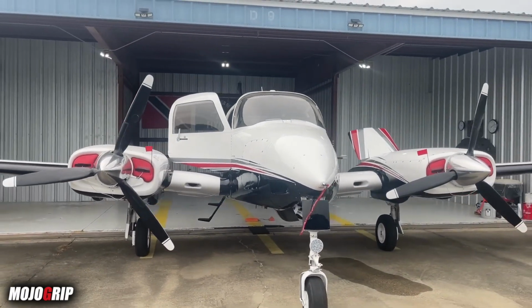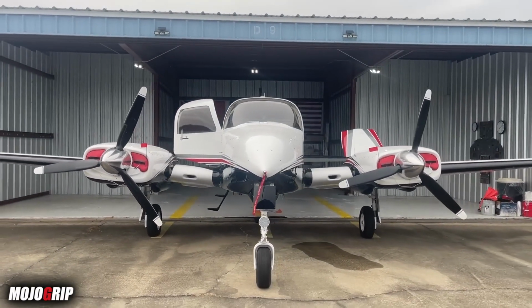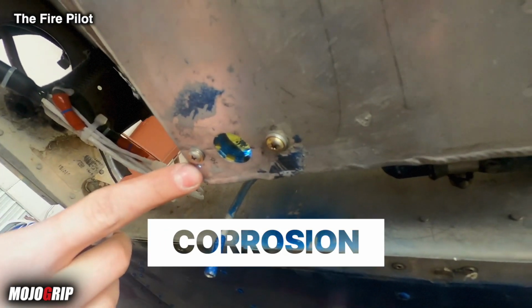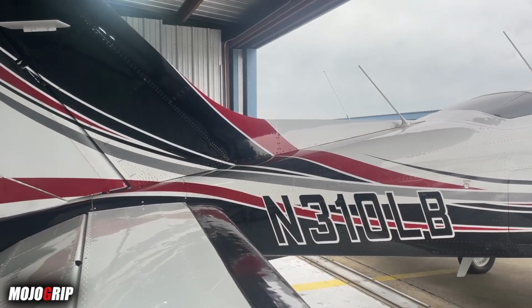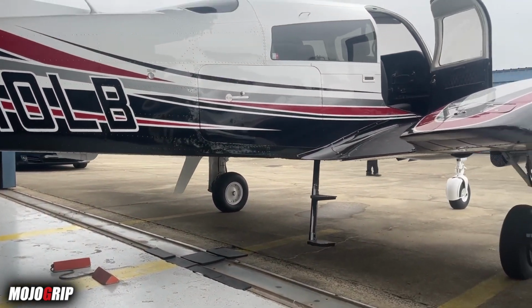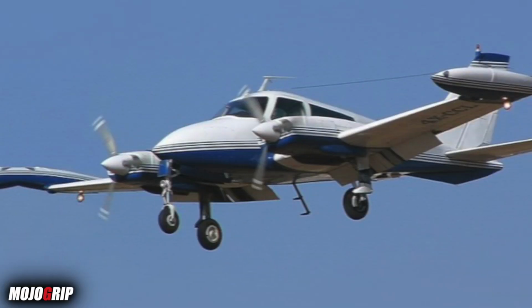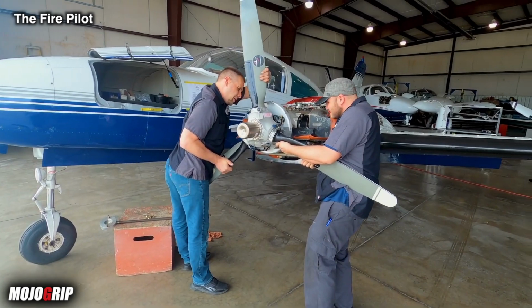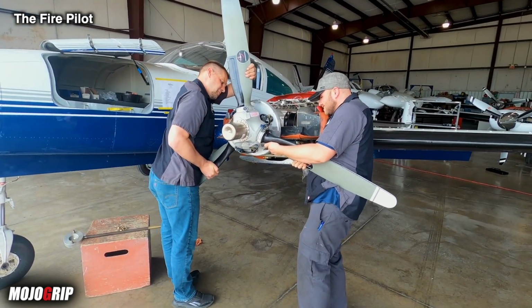Now, one of the common problems with the Cessna 310 is that this plane particularly suffers from corrosion. Corrosion on the wing spar. This means if you're in the market for a 310, make sure during the pre-buy inspection, this is checked out. Although 310s are no longer in production, Cessna still has parts readily available for these aircraft.